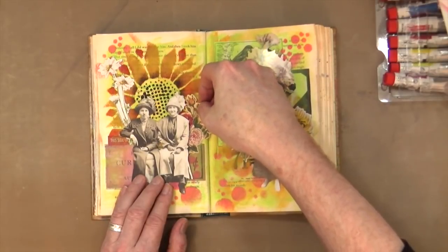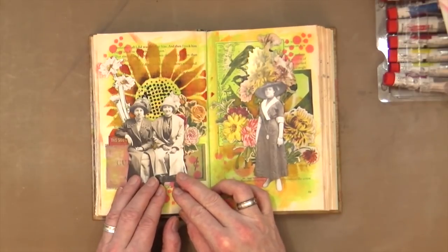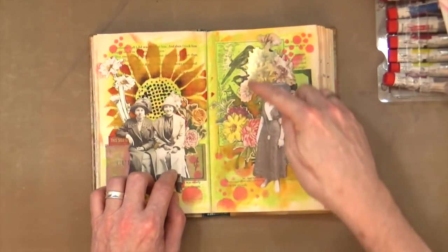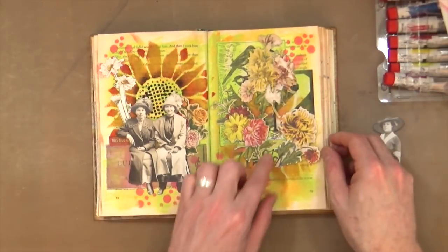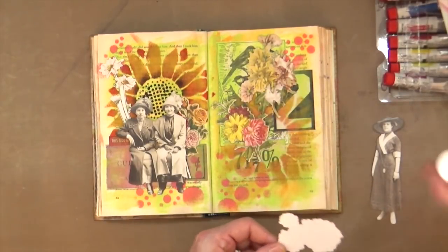So I think, maybe, I'm conscious of the page corner there, so I might just move her up a little bit. And just have that coming over the edge, so from behind her, and then that's going to be about the right position, I think. So all I'm going to do is just add some glue to the backs of these while they're still in place.